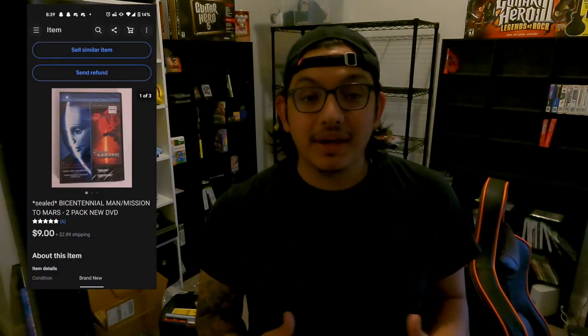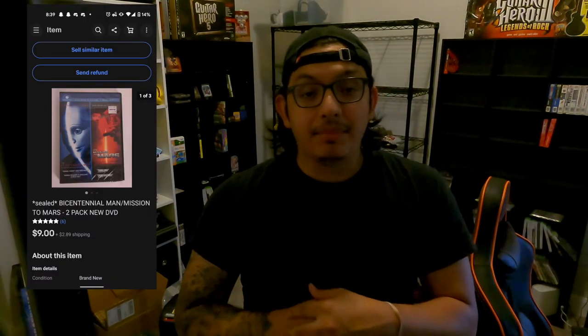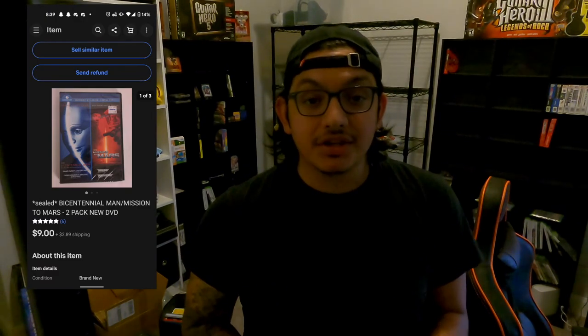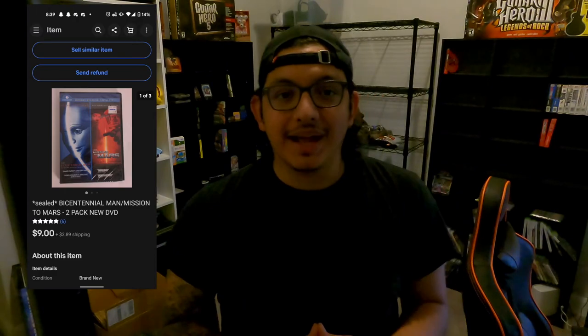All right, another random item I found. Whenever I go to thrift stores, Goodwill mainly, if I do see sealed DVDs, I will try to buy them if they do sell for at least $10. In this case, I sold this two movie pack of Bicentennial Man and Mission to Mars. I paid $2.16 after tax for this. Ended up selling for $9.99 plus shipping. So we made about $5 on that movie as well.